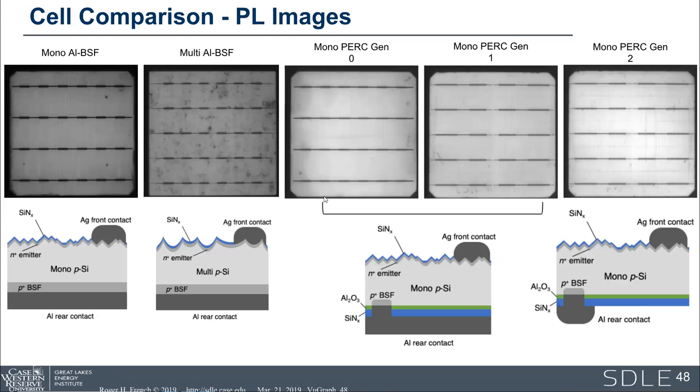The Gen 1 and Gen 2 look very similar. Again, they came from the same supplier. It's just one is monofacial, one's bifacial.